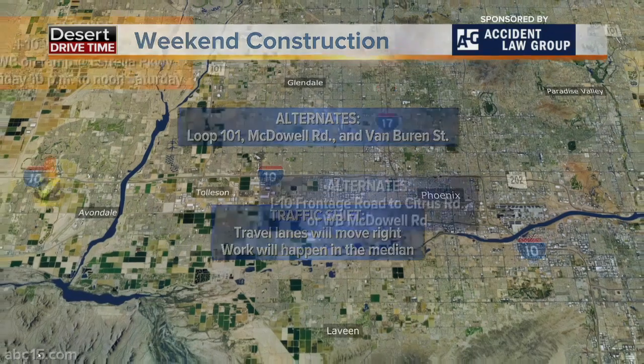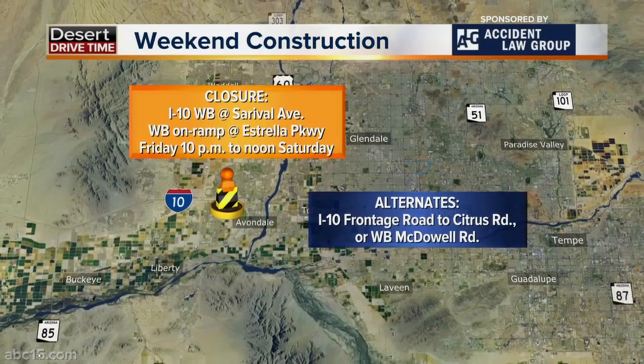Now, I wanted to warn you about another traffic alert here. This is going to be a closure I-10 westbound just at Sarival Avenue. Then the westbound on-ramp at Estrella Parkway will be impacted too. That's Friday into noon Saturday. So you can use the I-10 frontage road to Citrus Road, or you can use McDowell Road to get by instead.